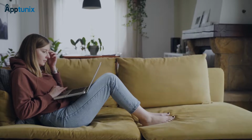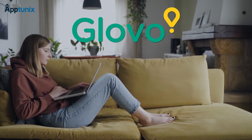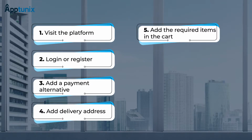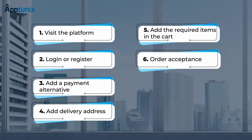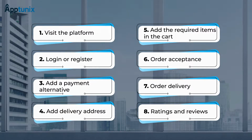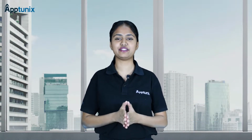We all know online shopping is very popular these days. For every requirement, there is a service available online. The working of the Glovo application is very simple with 8 basic steps. Those are: visit the platform, log in or register, add a payment alternative, add delivery address, add the required items in the cart, order acceptance, order delivery, ratings and reviews. You see, that was the simplest working of any on-demand delivery platform.